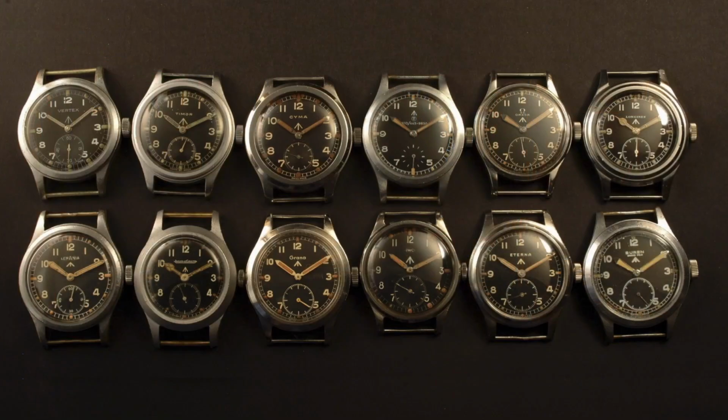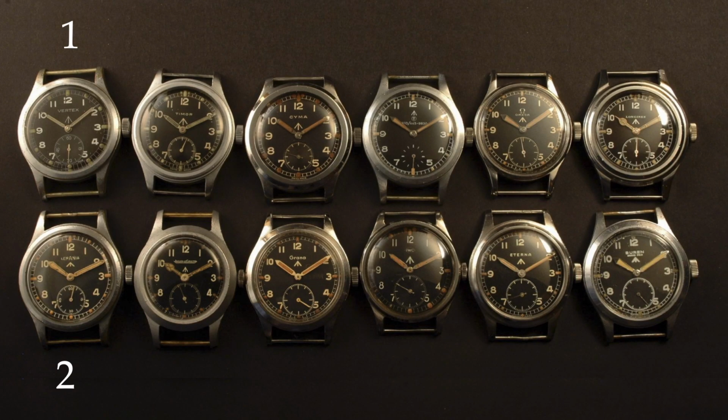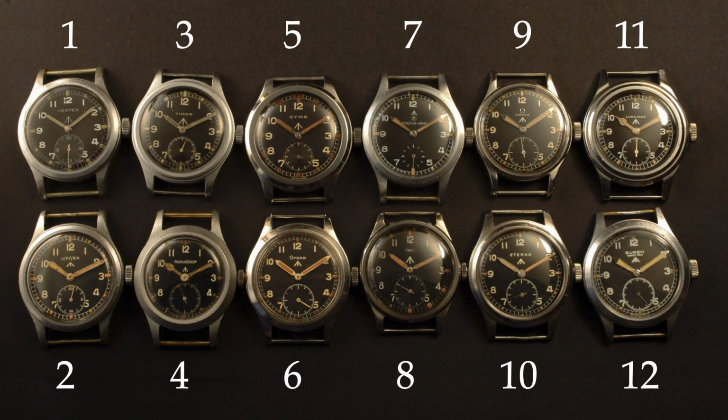You may be someone who collects a defined set of watches, like the Dirty Dozen military watches. There are only 12 watches in this sense, hence the dozen in Dirty Dozen. Not even a baker's dozen here. Therefore, if you obtain all 12, your collection is complete.